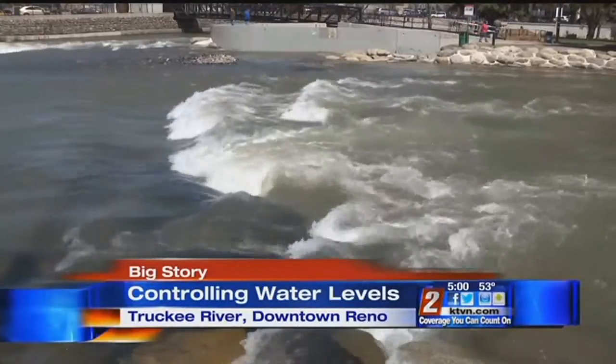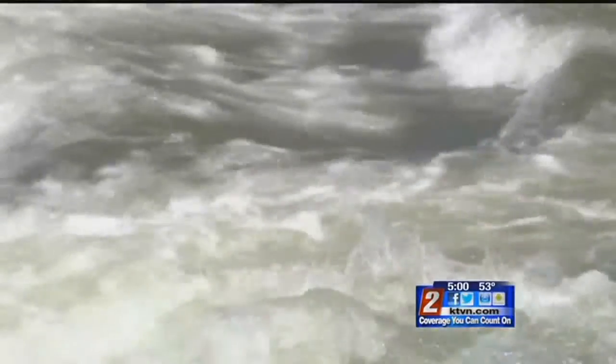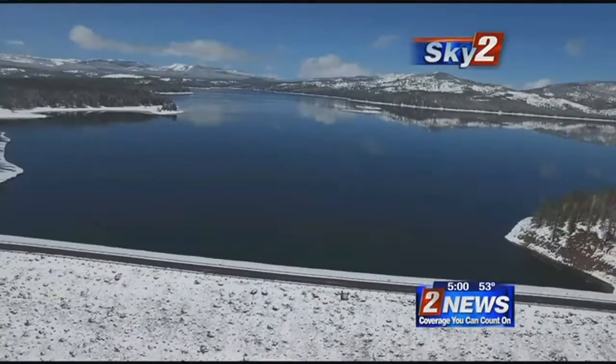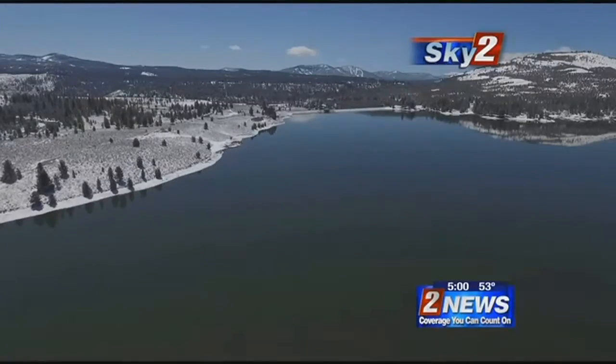It's hard not to notice the high amount of water flowing through downtown Reno. But the high flows are not coming from snowmelt. We're still accumulating. We're not melting much yet. The water is being released from dams upstream. Stampede is about 80% full, but it's still too soon to use that reservoir, Boca, or Prosser for storage.